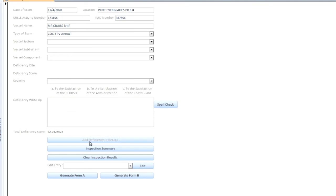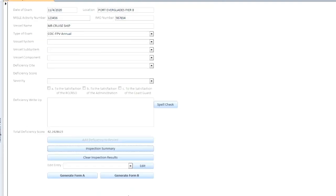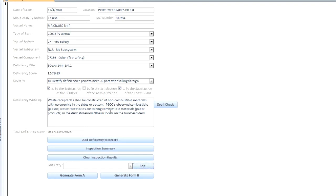Add deficiency to record. Okay, we've entered all of the deficiencies. Now we want to take the time to go ahead and review everything. So we bring up the inspection summary, and we can go through, make sure that everything is written properly, and if we find an error, simply return to the scorecard, go down to the edit block, pick which one requires additional work, make the necessary changes, and then add it back to the deficiency record when completed.